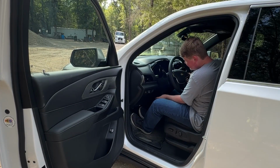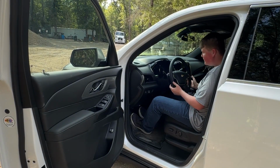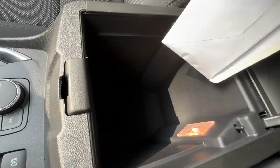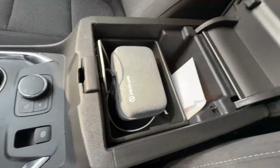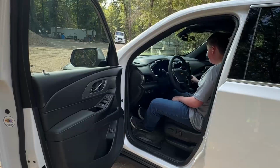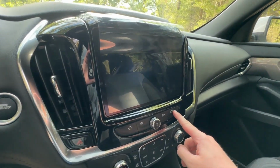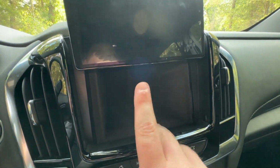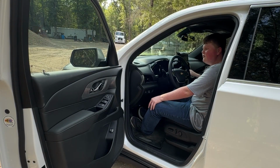Your steering wheel is a manual tilting and telescoping unit, which is pretty easy to use. You have an actually pretty large center console with a light on the inside. Pretty nice. And your center screen can do this, and it reveals a hidden storage compartment. Kind of an interesting feature. I don't know why it really exists, but it's kind of cool that it has that.